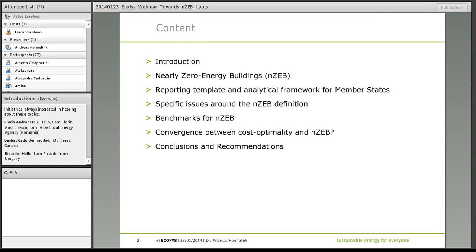As we will see, especially when it's about the concrete definition of nearly zero energy buildings, there are some specific issues which may affect the key performance indicator for these buildings. Then we dealt with benchmarks for nearly zero energy buildings for different European climates, because you can imagine when the climate differs that this also might affect the key performance indicators such buildings may have.